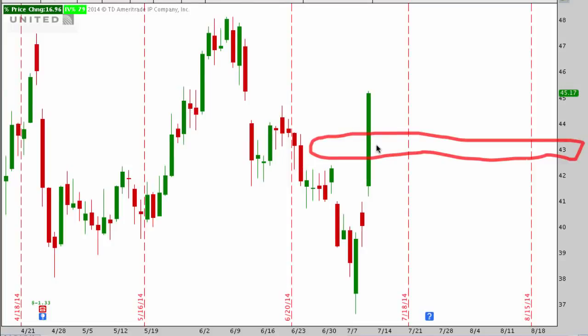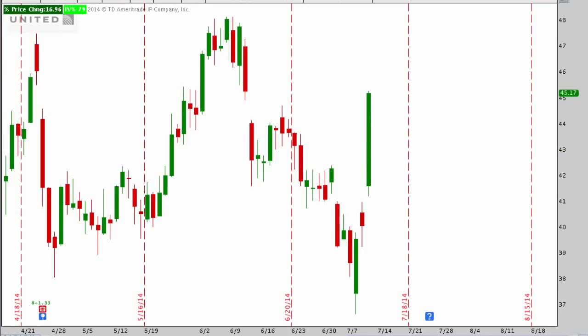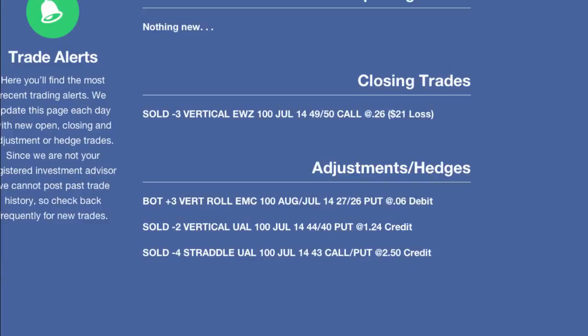Now, we took in a nice credit of $2.50 on this, so that technically on this particular straddle moves our break-even point out to around 45.50. So actually, if we had entered this trade and just not done anything else, this actually still would have been okay, even if the market moved against us, because that big credit that we took in on that straddle, that $2.50 credit, helps move that break-even price on the trade $2.50 out in either direction.